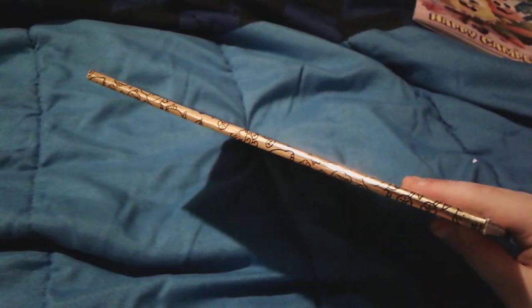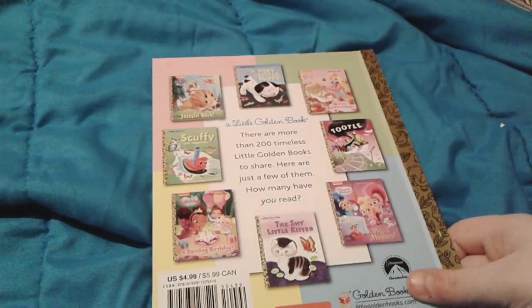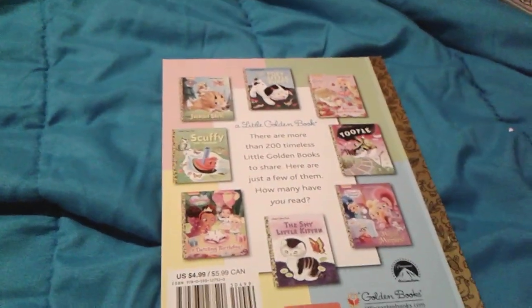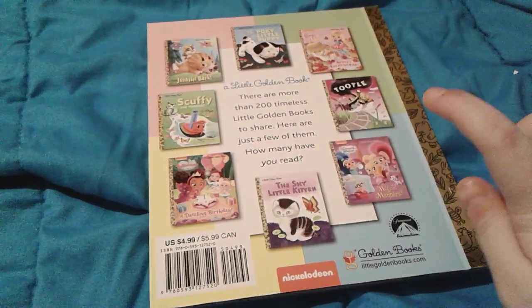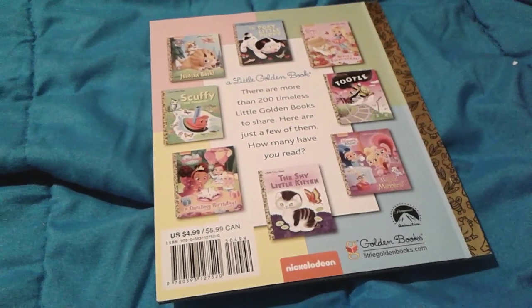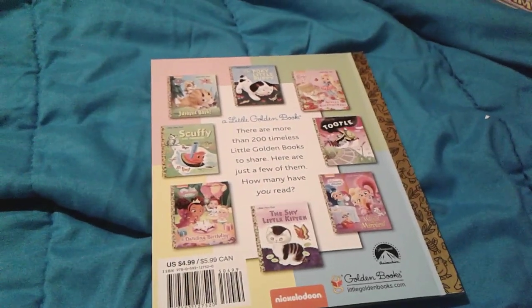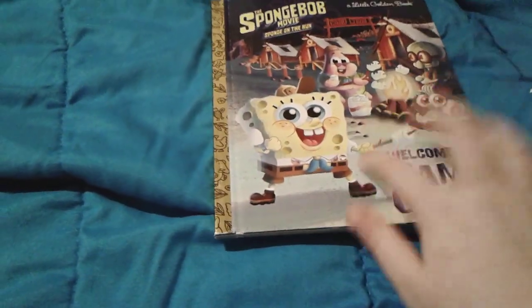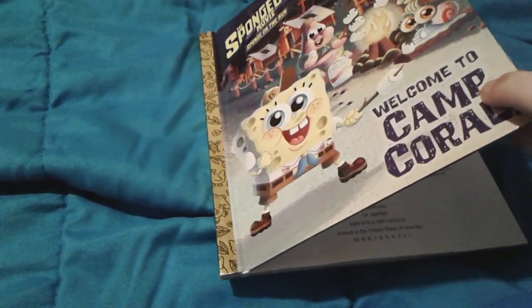And here's the spine. It's just a gold spine. And here's the back. It has some classic books and some other Nickelodeon little golden books like Shimmer and Shine, which my little niece really likes, and Sunny Day, Butterbean Cafe, and Paw Patrol. I don't know, my little niece probably likes those shows, but I have no clue, to be honest. But okay, let's get started looking at the pages in here.